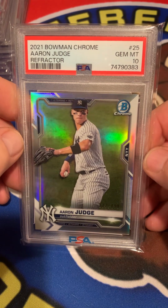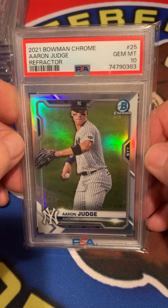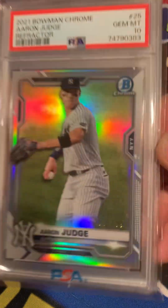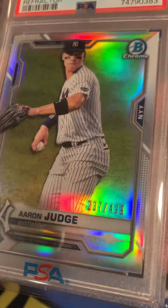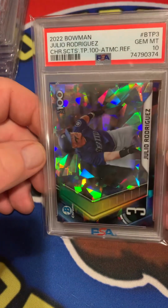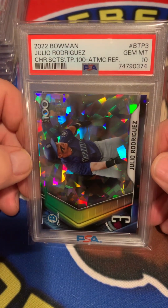2021 Bowman Chrome Aaron Judge Refractor Gem Mint 10, and that's numbered to 499 right down there. $499. Then we got another Julio, 2022 Bowman.